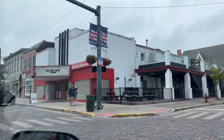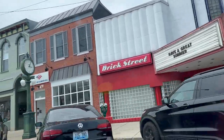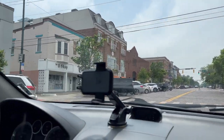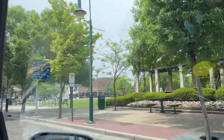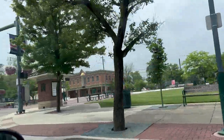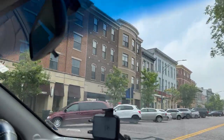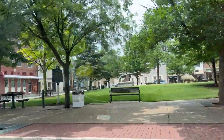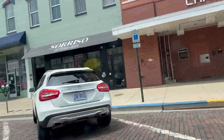This is the most popular bar in Miami, called Alumni, on High Street. The most popular bar over here in Oxford for students. So this whole place is called Uptown. This is the park. We host events here. It's okay for a small town. There's everything. Basically, there's Chipotle. There's Chase over here. This is the only Chase in Oxford.